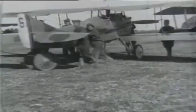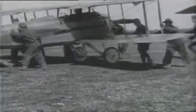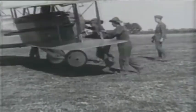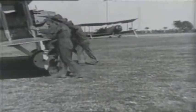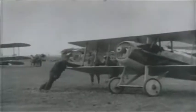No American fighter would see combat. In 1917, America decided to buy its fighters from Europe. Battle-hardened Spads and Nieuports from France were to become the major aircraft of American pursuit squadrons.